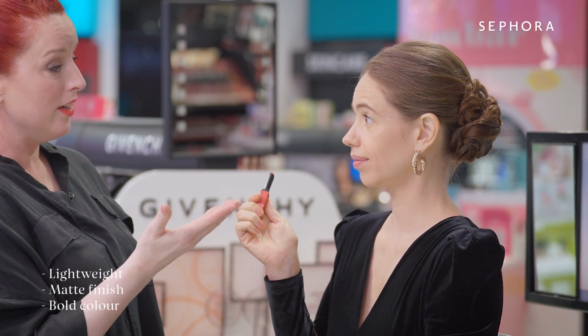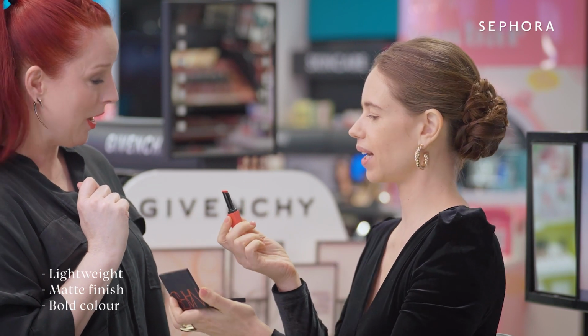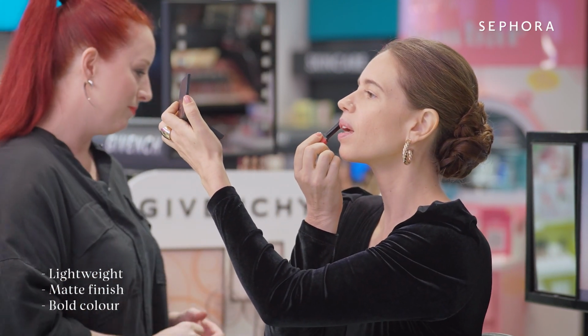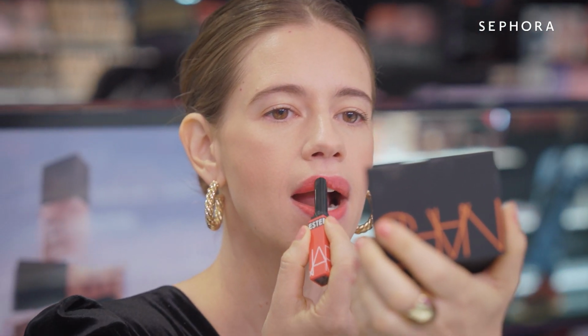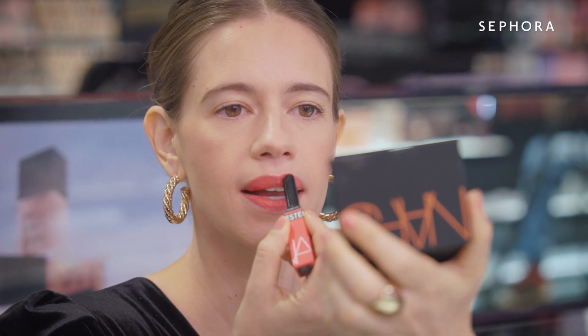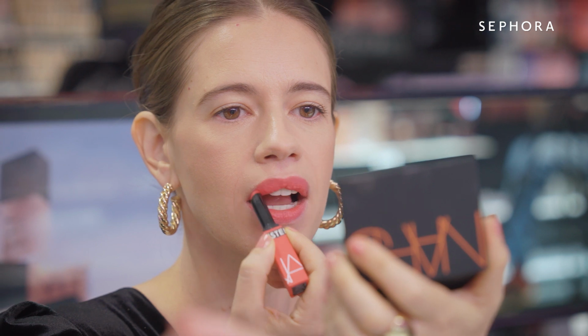Okay, so I'm going to give it to you. You'll find it's very easy to apply. Off you go, go for it. It's one of those things you can build up. You can apply in the center and then buff it out with a brush to get a diffused look. You can almost use the corners to cut, right? I always feel my lips don't have a defined line, so I just put it everywhere and then do this. It's a lovely color.